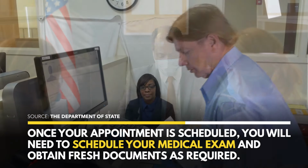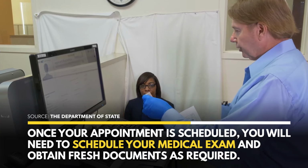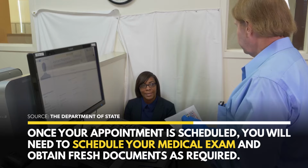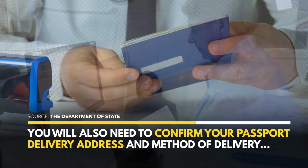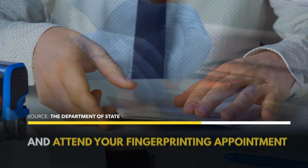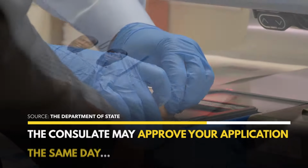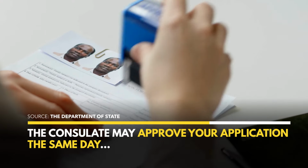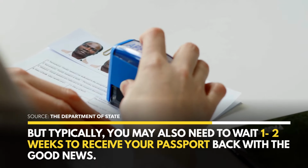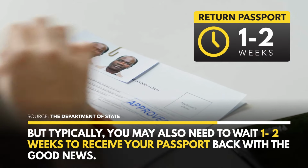Once your appointment is scheduled, you will need to schedule your medical exam and obtain fresh documents as required. You will also need to confirm your passport delivery address and method of delivery and attend your fingerprinting appointment prior to your appointment. Your consulate may approve your application the same day, but typically you may also need to wait at least 1 to 2 weeks to receive your passport back with the good news.